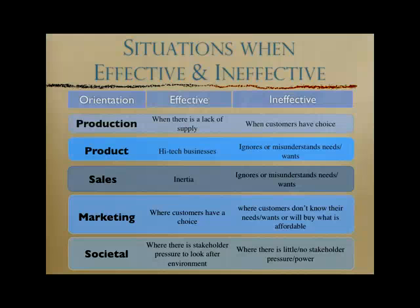This slide is a more general one and doesn't really affect the answer that I've just talked about, but I've introduced this slide over here to remind you of the fact that firms can have different orientations, and there can be different situations when they're either effective or ineffective. And you may want to consider the material on this slide in relation to that previous question.